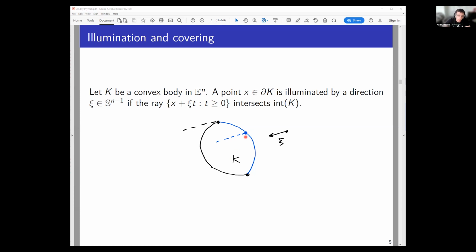You take a point on the boundary and take a direction psi. So that point will be illuminated by the direction psi if you start a ray at that point in that same direction, and if that ray intersects the interior of the set, then we say that that point of the boundary is illuminated. So here in this example, all the blue points are illuminated, but say this one, the black point here, and all the others will not be illuminated, because if you do these rays, they will not be inside the body. So that's illumination. So we illuminate a point if that direction crosses the point into the interior of the body.